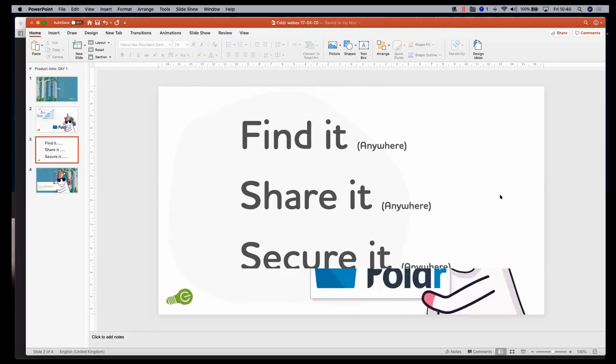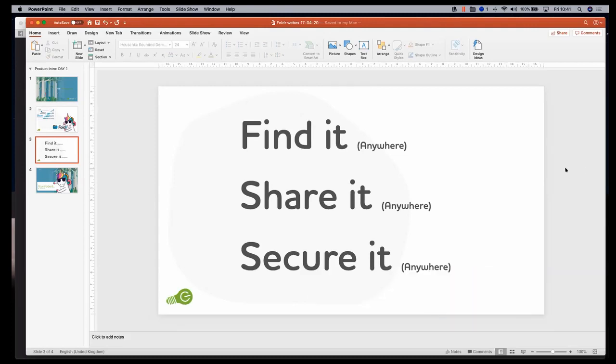Foldr allows us to find stuff. We can start to find documents across any storage repository on almost any kind of content, which is really cool. It allows us to share stuff regardless of where it is and regardless of who to, and it allows us to secure that stuff regardless of where the person we're sending it to is, and to audit that trail as well. So I can find stuff wherever it might be, I can share it to anyone regardless of how they need to access it, and I can make sure that that whole process is secure. And it is really, really simple to do. So we're actually just going to try and use it today.